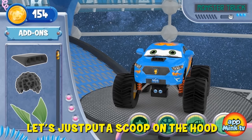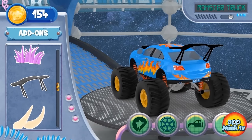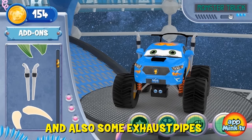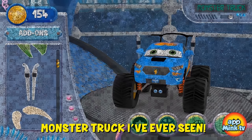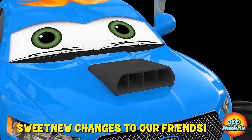For now, let's just put a scoop on the hood and a wing at the back. And also add some exhaust pipes. Wow, you look awesome. This is amazing. You are the best monster truck I've ever seen. Let's show off these sweet new changes to our friends.